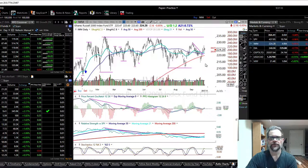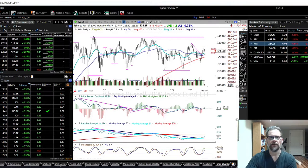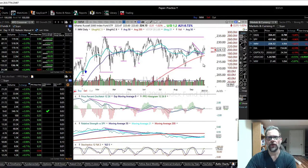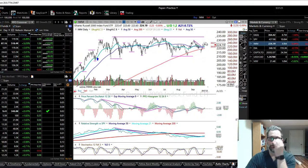This one, like I mentioned in the previous videos, has been in this consolidation, bouncing back and forth. Not very decisive in any way, so I've basically been avoiding this. When you have a long consolidation, you probably want to see it break up above this resistance here, because it hasn't been able to do that.